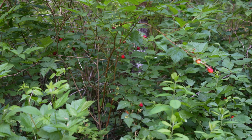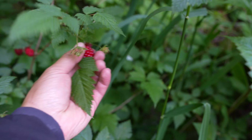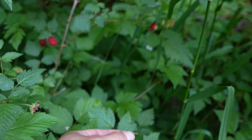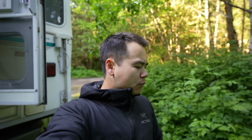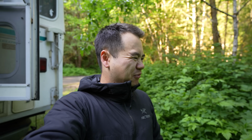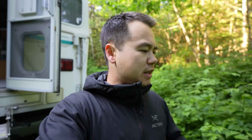Look at that, guys. There's already some raspberries growing in. Look at all those, they look pretty ripe. Oh yeah, that guy looks decent. Oh, it just fell right off the vine. Still quite bitter. You know what? I just realized that these are actually not raspberries. Although they look very much like raspberries, they are salmon berries. And I think salmon berries do have a slightly more bitter taste to them. But I still don't think that these are totally ripe and ready to eat.